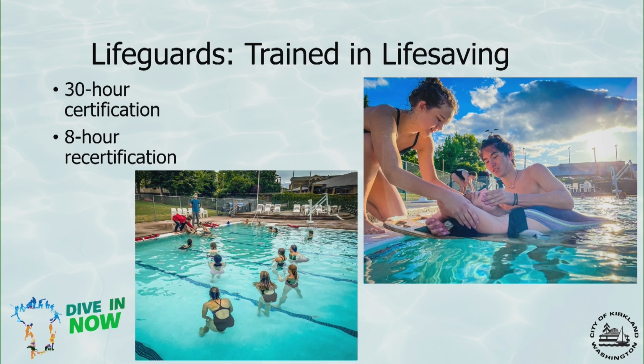Each of those lifeguards must be trained. The initial certification course is 30 hours, and a recertification requires an 8-hour class. And those certifications need to be renewed every 2 years to stay current. We also provide training to our guards every week throughout the summer to work on practicing skills, emergency action plans, team building, and endurance training. And we need our staff to be highly trained in order to do their jobs properly and to keep all of our pool and our beach visitors safe.